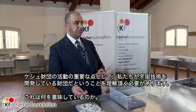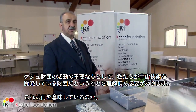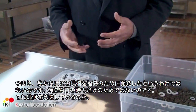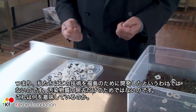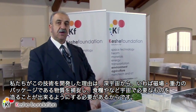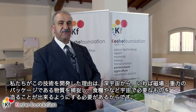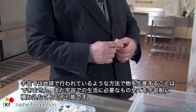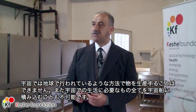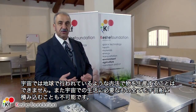One of the main points to understand about the work of the Kesh Foundation is that we are a space technology development. What this means, we have not developed this technology for Fukushima. We have not developed this technology for decontamination around the Earth. We have developed this technology to be able to capture these packages of magnetic gravitational fields in the space, to be able to produce food or material in deeper space. As I say, we are very much involved in development of man in the space and not the production of material for earthly use.